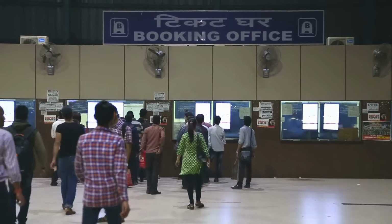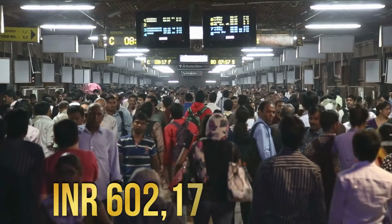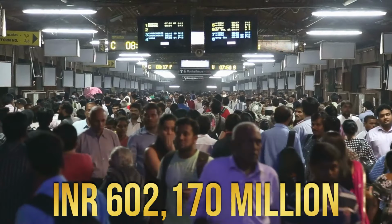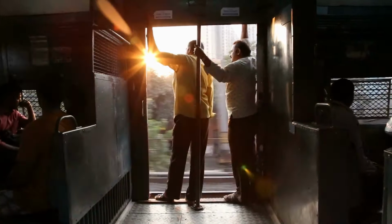As the fares have been kept low, the railways become a lifeline for the working-class communities, with carpenters and masons using it frequently to travel for seasonal work. The Indian Railway prides itself on being the cheapest form of transport, as it bears 53% of the passenger cost. In 2021-2022, the railways spent INR 602,170 million on subsidized travel. While it may benefit local travelers, the department's incurring financial losses, which further hampers its success.